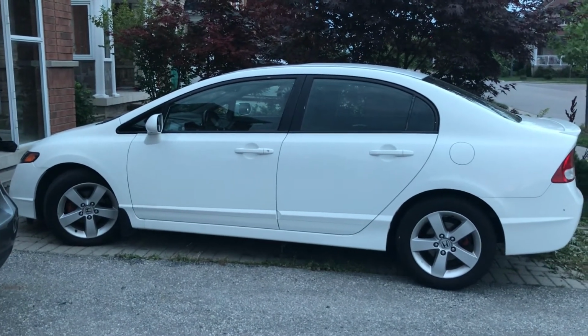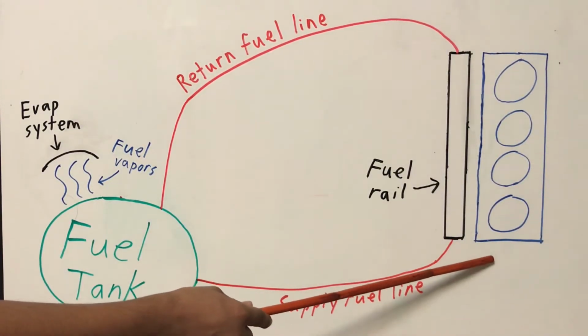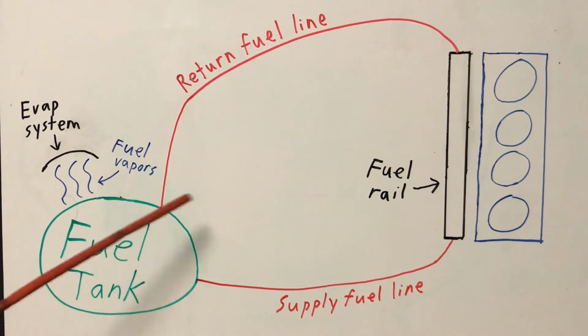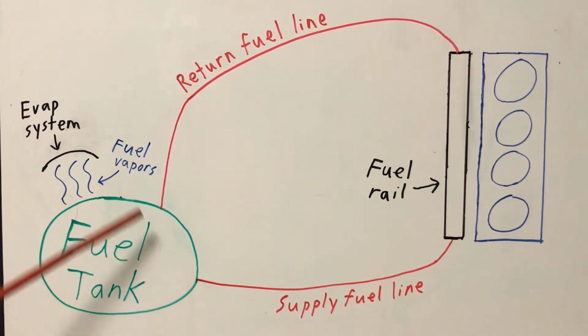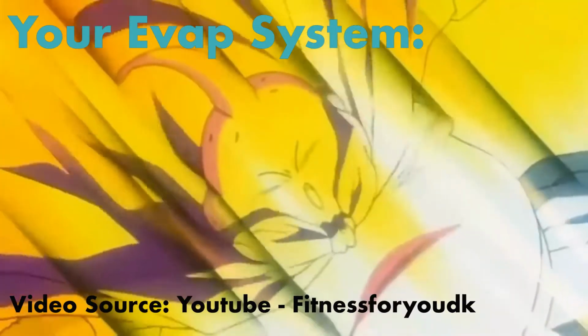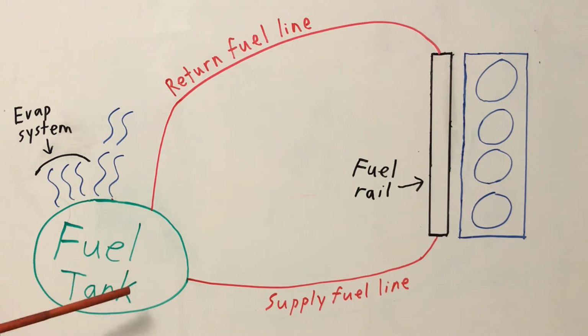The second reason is because of everyone's favorite subject, emissions. We already know that your engine generates a lot of heat. As fuel passes by your engine, it absorbs some of that heat and carries it back to your fuel tank. This can cause your liquid fuel in your tank to turn to a gas, and that messes with your evap system. Your evap, or evaporative emission control system, prevents fuel vapor from escaping your fuel tank. Unfortunately, your evap system has a limit, so with a lot of fuel vapor, it can easily overload your evap system. Your fuel vapor can then escape your fuel tank and get into your atmosphere.